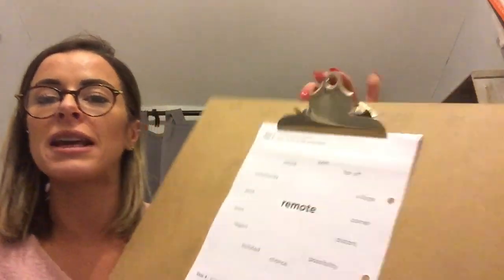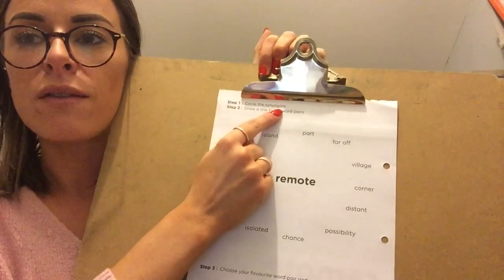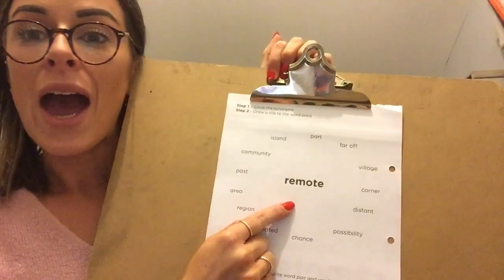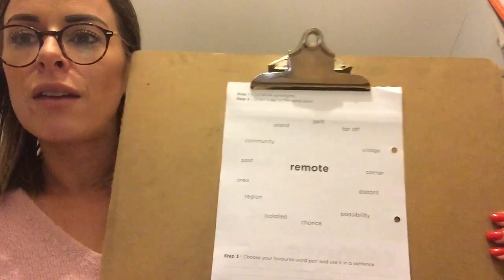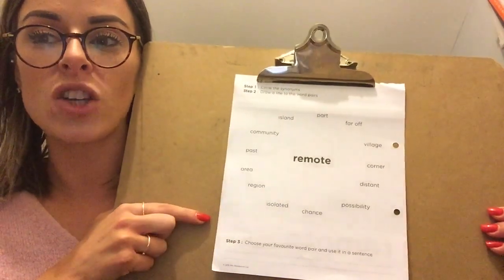So you are going to go onto an online thesaurus or dictionary, or use a paper thesaurus or dictionary at home, and I would like you to add as many words as you possibly can to your word circle. Now remember, if they are synonyms, if they mean the same thing as remote, then you are going to circle them. And if they are word pairs, if they are collocations, then you are going to draw a line to them. And I want to see how many you can add to your picture.